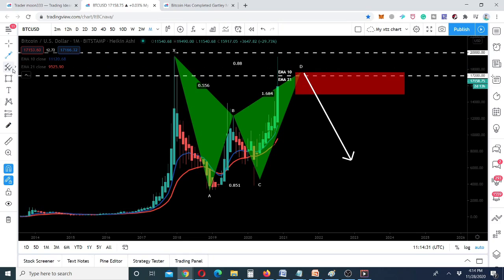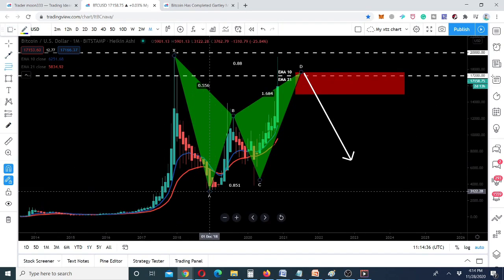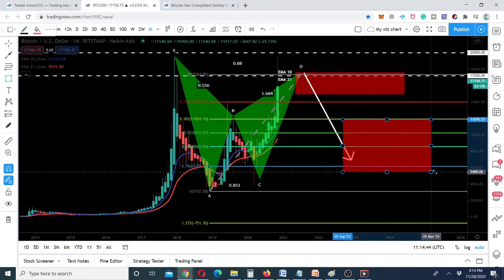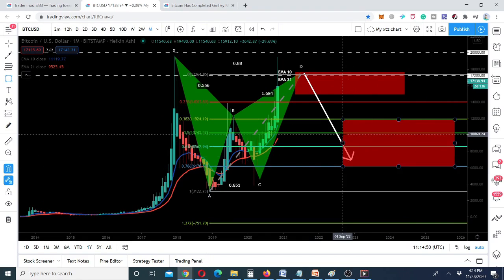If I place the Fibonacci projection, this is the Fibonacci tool from A to D leg, then we can see that roughly the price action of Bitcoin can move from this level, 0.382, to 0.786 Fibonacci retracement or projection level. And this level starts from $12,000 and ends up to $6,200. So that can be a really very big drop.